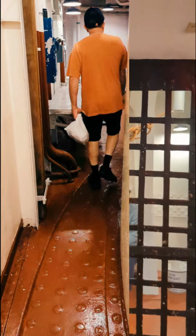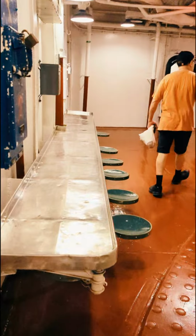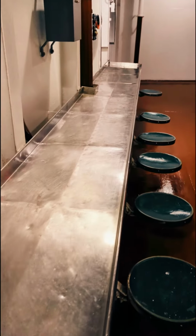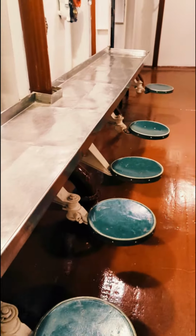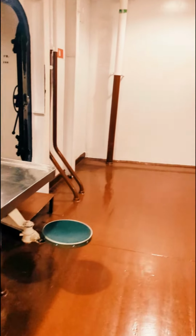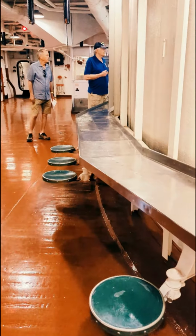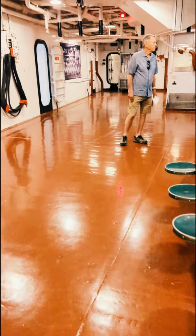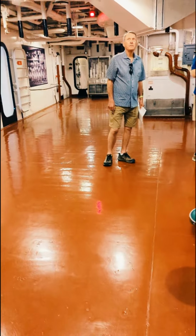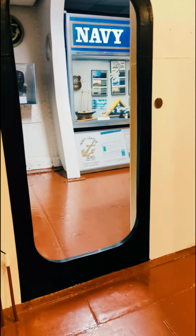Yeah. Jay, papunta po kami sa second mess. Dito pa rin sila. Ito yung number 2 mess or pangalawang mess ng mga sailors before. Dito sila kumakain. Yung mga gatherings nila. Ang dami din mga veterans ngayon kung pupunta dito.